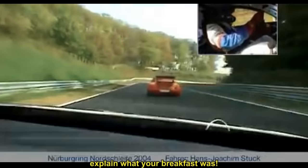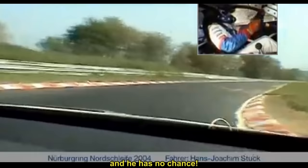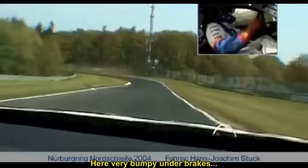Can't pass the guy from the other car. That's a pity. That's barely over time. Down to second gear. Ah, now he's seen me. And he has no chance. Acceleration, the M3 GTR, 500 horsepower. Fourth gear. Fifth gear. Metzgesfeld comes up now. Back to fourth gear, left-hander. We are very heavy on the brakes. Third gear, climbing.